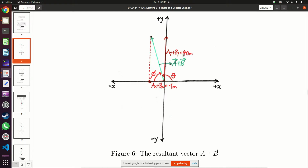So what we want to find out is in which direction is A plus B. So what we're going to do, we're going to get this vector, this component, AY plus BY, which is 40 meters. We're going to get this component, then we put it at the end of the AX plus BX, so that we can move along this line. Along the negative x-axis, we move minus 1 meter, then we move 40 meters along this dotted line, which is our AY plus BY, which is equal to 40 meters. We have not changed anything because the component AY plus BY is also a vector.